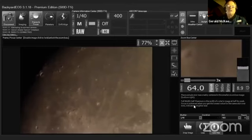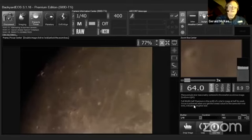Also, occasionally, there appears to be some volcanic activity on the surface. In fact, if you look up to the very upper right-hand corner, right near the limb there, you see a crater that's almost in the shadow. That region there, that crater is called Aristarchus.